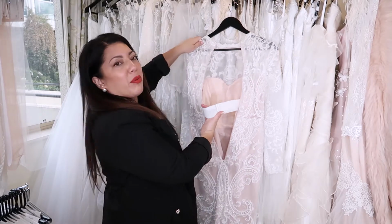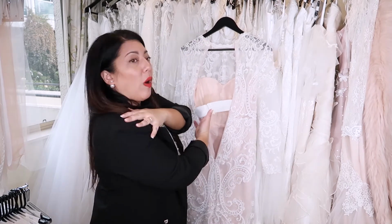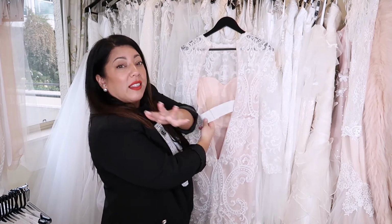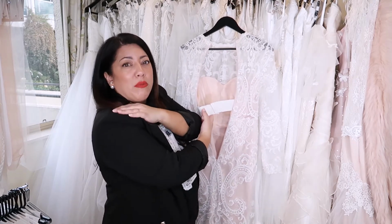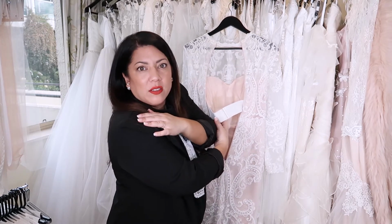We don't want to put any pressure on the sleeves or on the lace, which sit on the shoulders, which are going to weigh the dress down, particularly if you've got a ball gown or something like that. The last thing you want to do is to be putting a lot of pressure on these thin mesh pieces of lace on your shoulder.